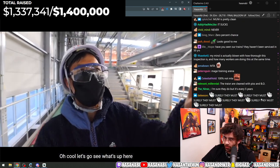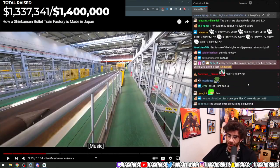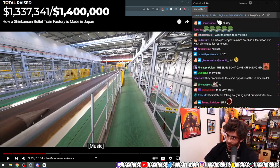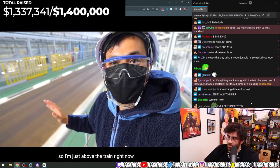Oh, cool. Let's go see what's up here. Yeah, every minute a train is parked, $1 million of unrealized profit is lost. Exactly. So I'm just above the train right now.